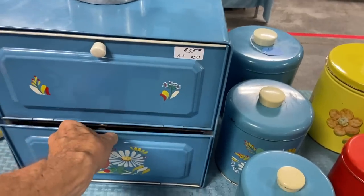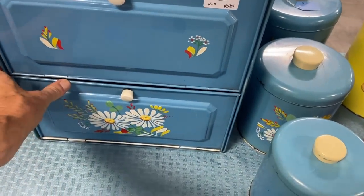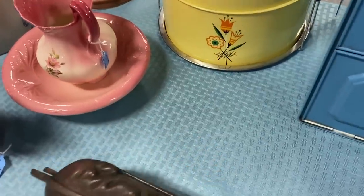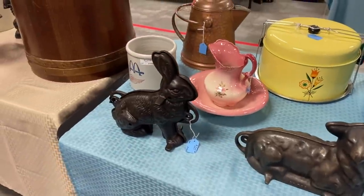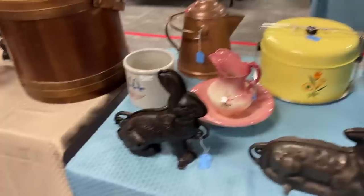Probably a bread and cake box. Seems like it's in great shape. The Wagner, or is this a Griswold? Depends on the age. Do you have a shot? But it is a heavy-duty cast iron lamb cake mold. And then they have the bunny here. I actually see the lamb more than I see the bunny. Great for Easter cakes, of course.